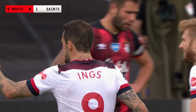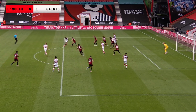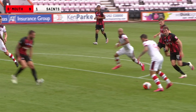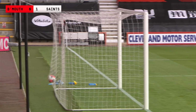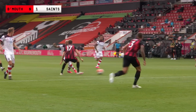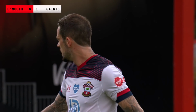Well, that goal is from a man who is absolutely on fire against the run of play. Southampton go forward, Ingsy picks it up on the edge of the box, he cuts in onto his right foot and he bends it round the left of the keeper and in. What a terrific goal. Man on fire. Yeah, it's a sign of a man who every time he shoots he feels he's going to score, and that's exactly what he did. 6 goals now in 8 games since the Premier League restart, leaving Ramsdale with no chance.